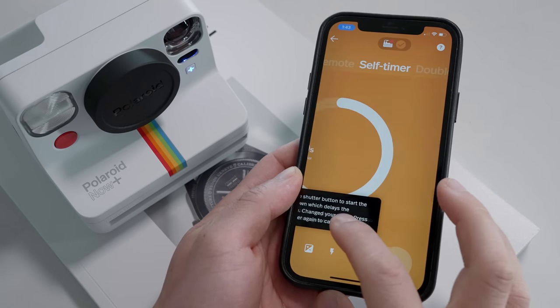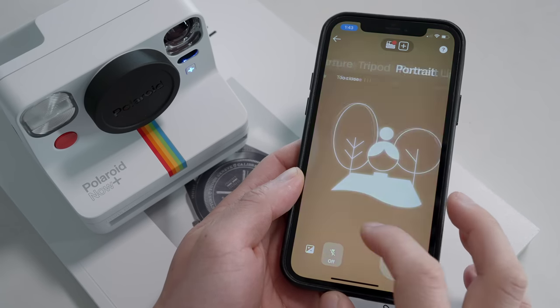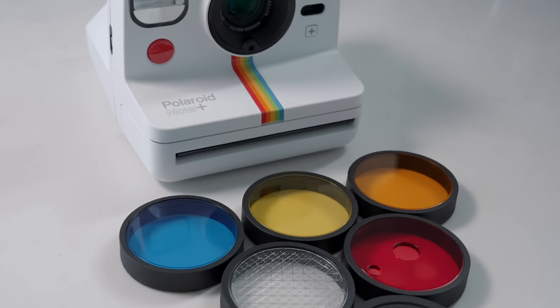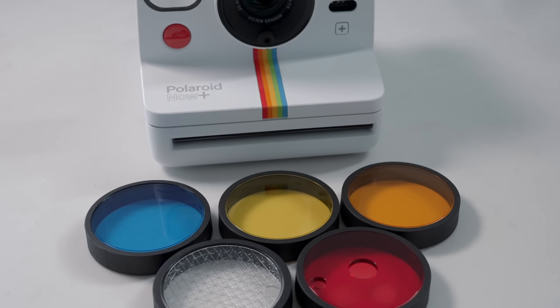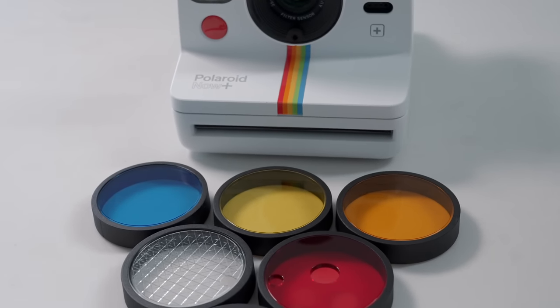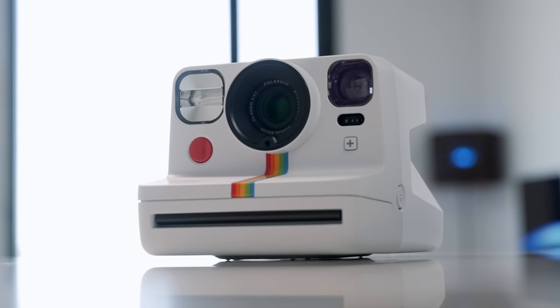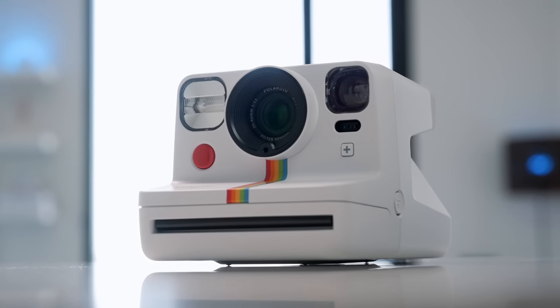The companion app lets you add extra filters, play with the exposure and focus modes, and even dabble in light painting. It also comes with adaptable color lens filters for some seriously unique shots. You want to display this on the shelf rather than tuck it away. The retro aesthetic looks like it could belong on the set of Stranger Things.